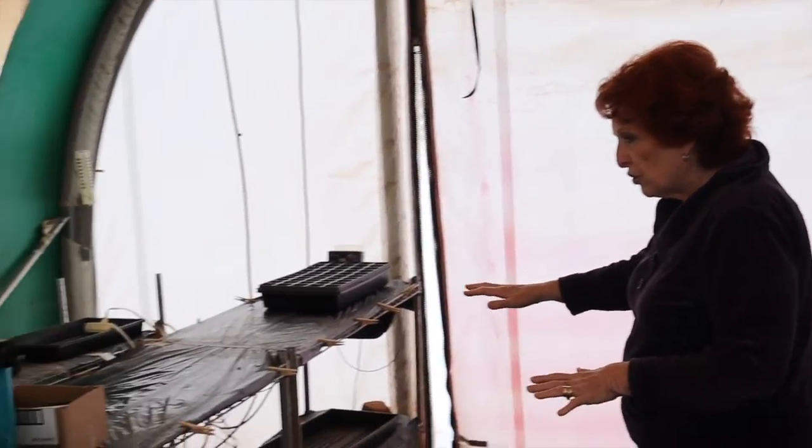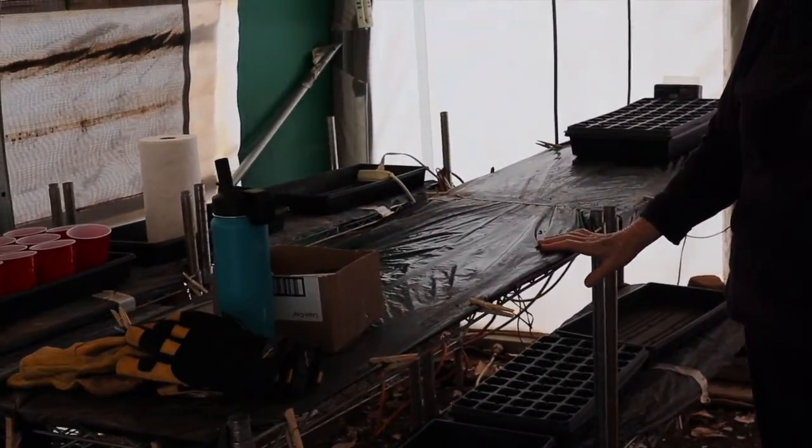But in the summer, we do have some shade. That's about all I like about this greenhouse, because as it turned out, it is totally incapable of growing anything during most of the year. I use it in the springtime to do my starts right here.